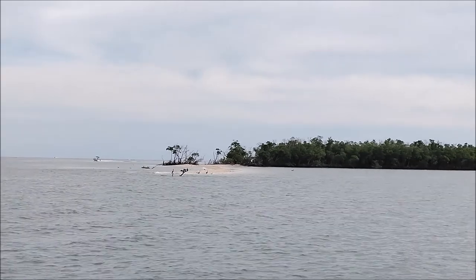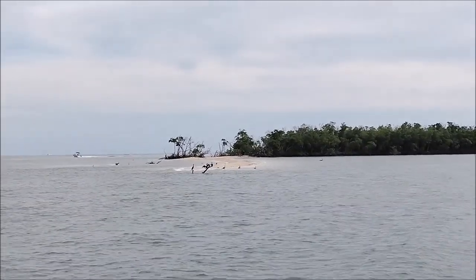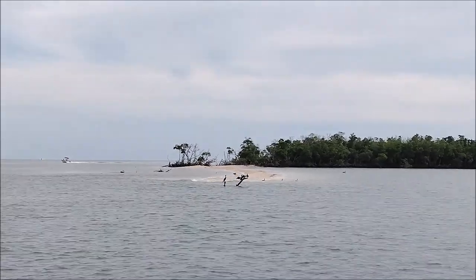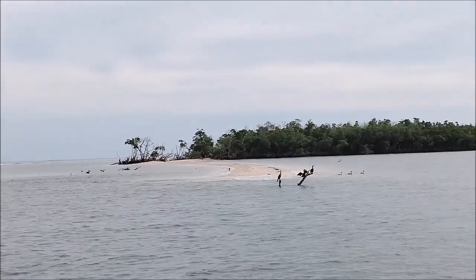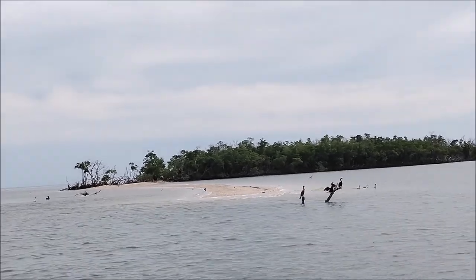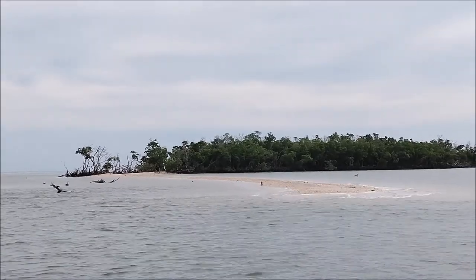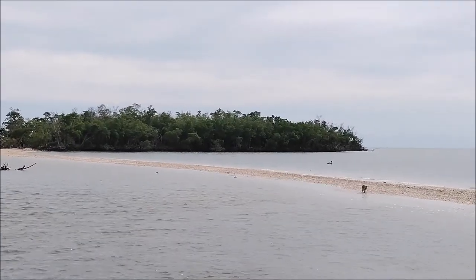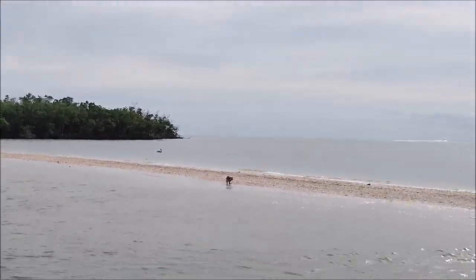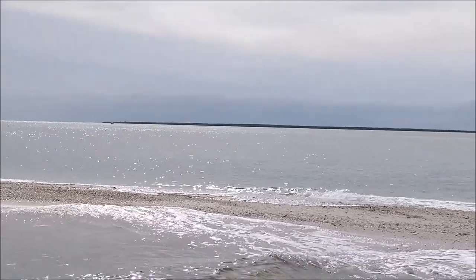And here we are heading to the northern tip of Coon Key. And here on your sandbar, you'll see a raccoon. Coon Key was named for the abundance of raccoons living on the island. This is not a good spot for a picnic. Remember, the raccoons will take your picnic food. But it is a great place to party on a boat.